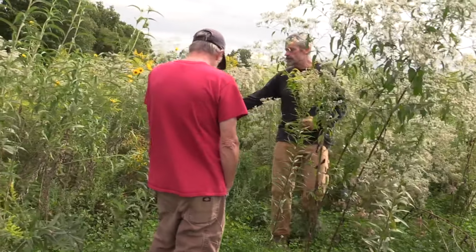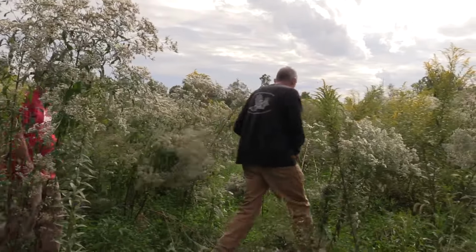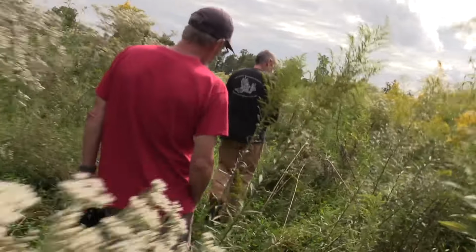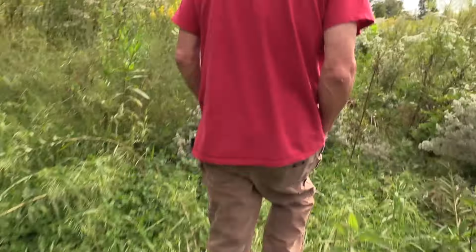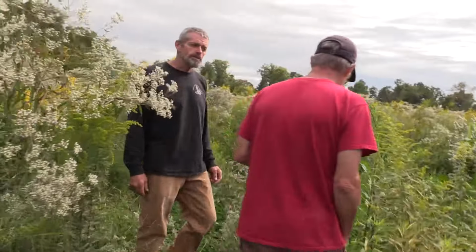So this is what I would call layering. Because you've got your height with your safety, and then it's just a carpet underneath. A carpet of food. And the tall stuff is food too. And there's no maintenance. I've done absolutely nothing to it.